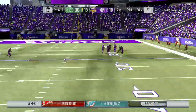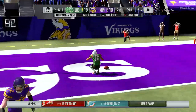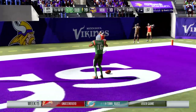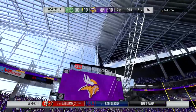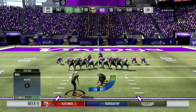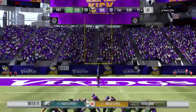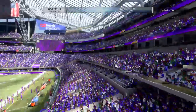Going deep for Hopkins. This is caught inside the 15. And he's in for the touchdown on the final play of the first half. The prayer is answered. How did they get that done? And they extend their lead, a little added cushion into the lockers. What a way to finish.